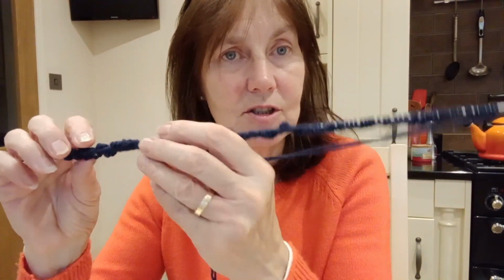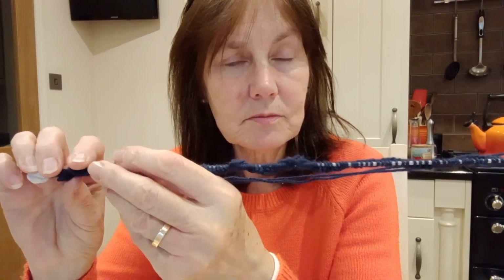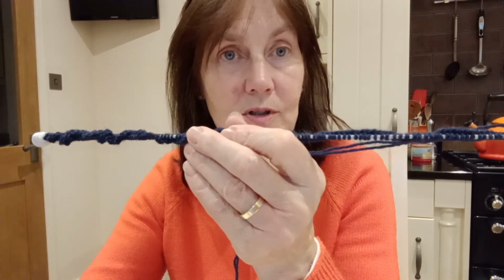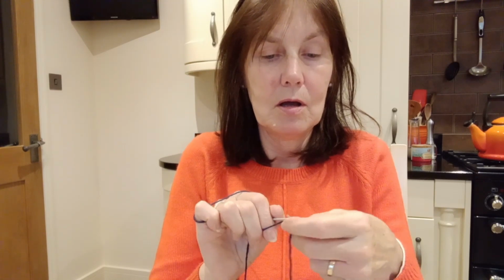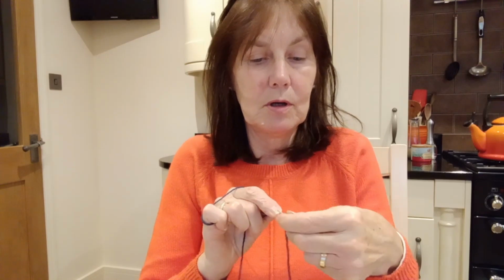So there's 160 stitches on my needle, and I now need to knit 1, purl 1, so rib. Frangipani recommend 25 rows, but that's entirely up to you. For knit 1, purl 1, I'm not going to show you how to do that. If you want me to show you it, I can do a video to show you how to do that. Make sure you've got your yarn going the correct way. So knit 1, purl 1, all the way to the end.